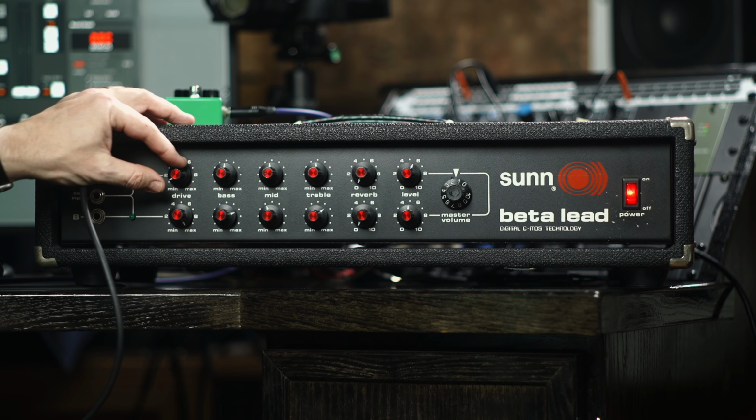It makes it sound a little bit thinner. Maybe we can dial that in just a little bit more. Let's try that.